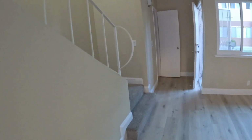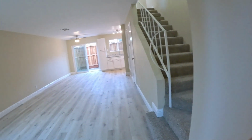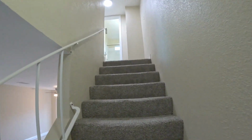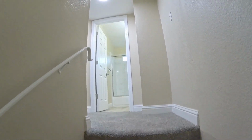Here's another walk-in closet. There's a couple of them in this unit. And here, let's see if we can get this light on. Okay. Here's a sink and toilet. So if you have guests or family, friends, as you're down here entertaining, you have a place to go freshen up.